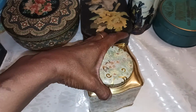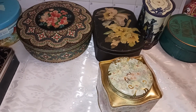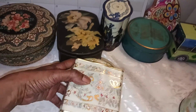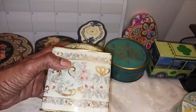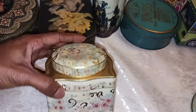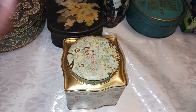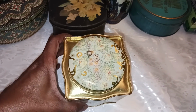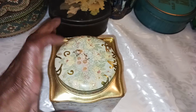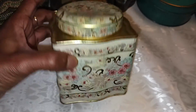Then this one is a Cottage Core Floral Meister style tin, and it is a beautiful scenery. Excuse my lighting if it glares or whatever. But I am sure that I will be selling this tin, and I just want you to look at that beautifulness that it has on it.